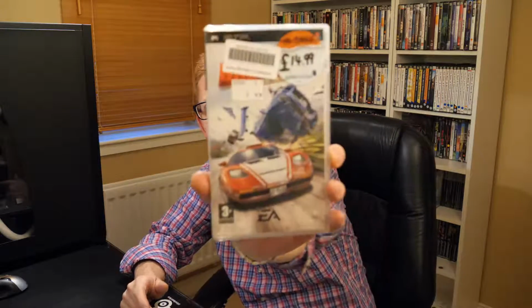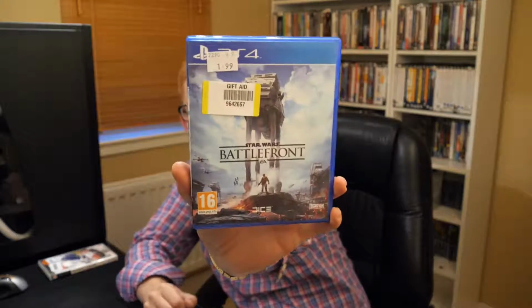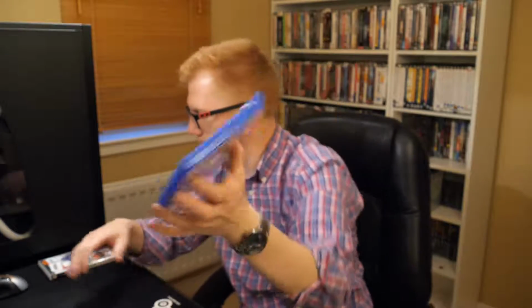Then in one of the charity shops in Elgin as well, I picked up two separate titles for two separate systems. The first one is Burnout Legends for PSP, so I paid £1.99 for that. And then PS4 title Star Wars Battlefront, that was £1.99 as well, so I picked that one up.